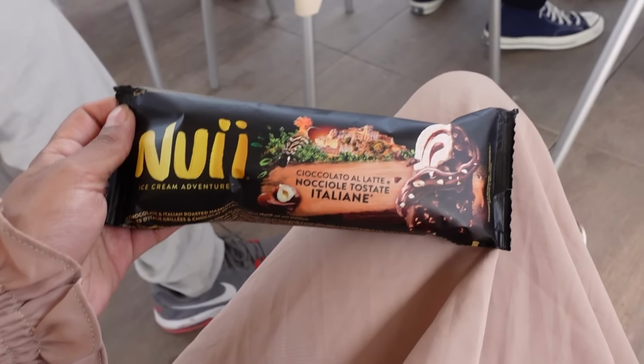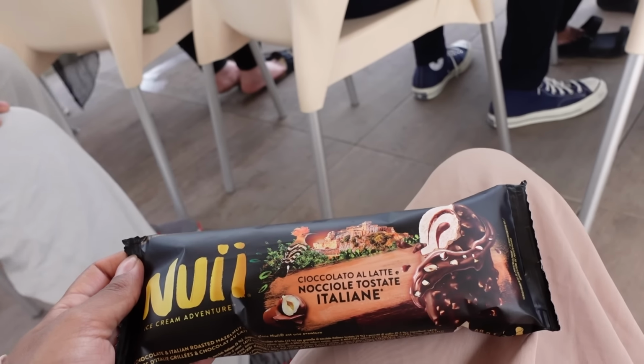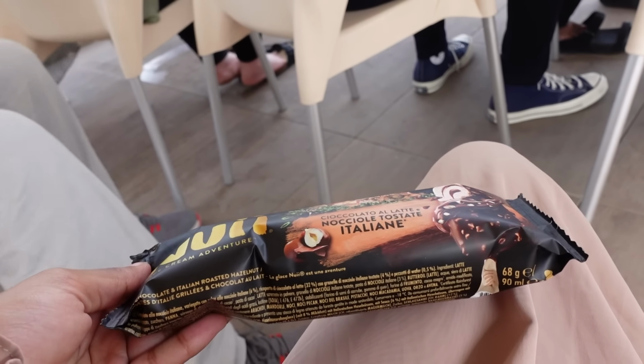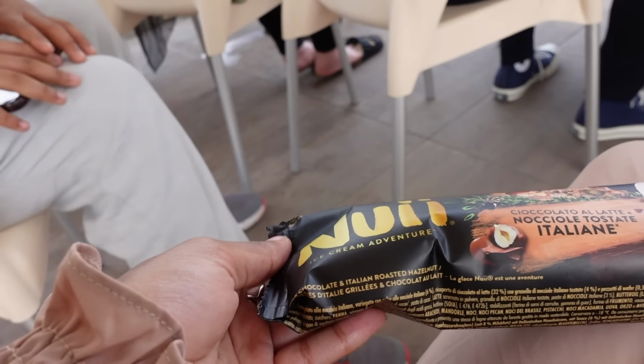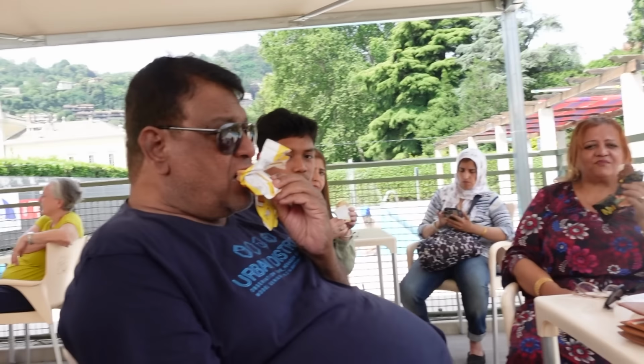Purchased this ice cream called Nui Ice Cream Chocolato a Latte. Latte? If this has anything to do with coffee, I'm not eating it. Oh no, it says milk chocolate and Italian roasted hazelnut. Okay, that sounds alright. I'm hoping it's just going to be like Magnum. So nice. Very good. Do you want any ice cream? Guys, she's being forced to do this. Yeah, I'm being forced. My mom forced me to hit the camera.